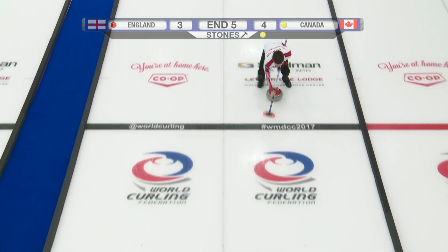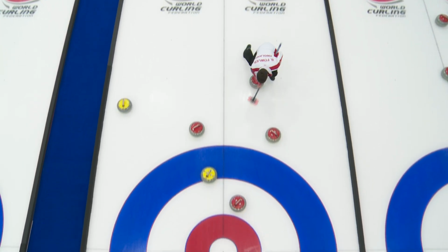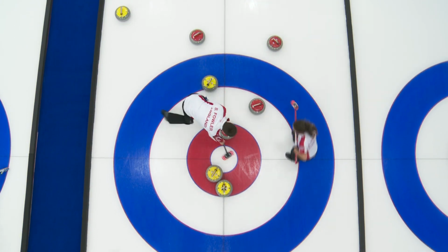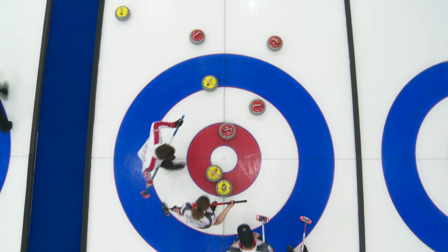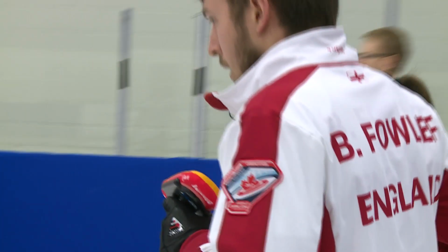Needs to swing. And she calls the line here. Hard, Ben, hurry. Trying to get some extra curl here. Hard. Tapping this red up. Just a little shy for weight yet again with the tap shot from Anna Fowler. Just enough for second shot.